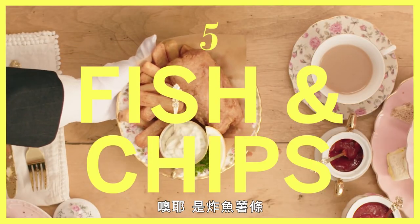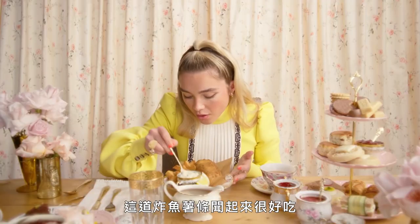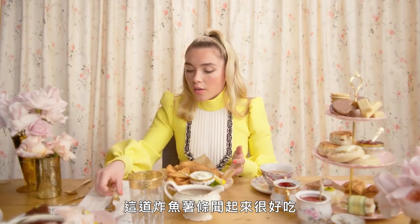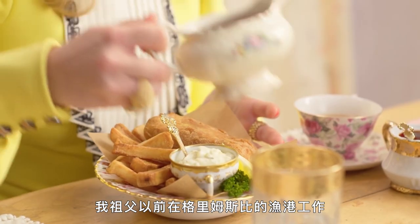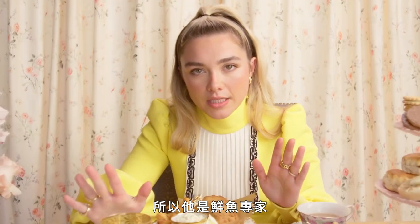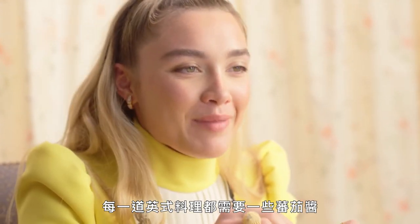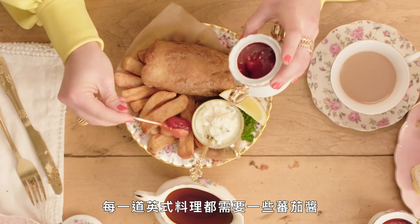Oh, yay! Fish and chips! What's this? Is this malt vinegar? Ooh, it's malt vinegar! Oh, this actually smells like a really good fish and chips. I think my granddad would be proud. My granddad used to work in the fish docks in Grimsby, so he's like a big fish expert. Yet again, ketchup. Every single one of English meals deserves ketchup on it. Okay, here we go.